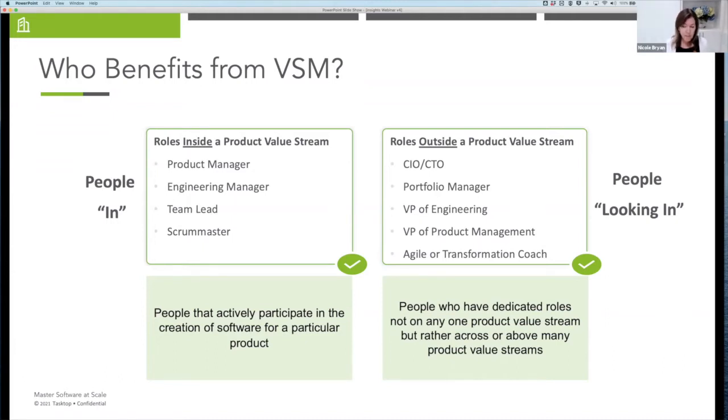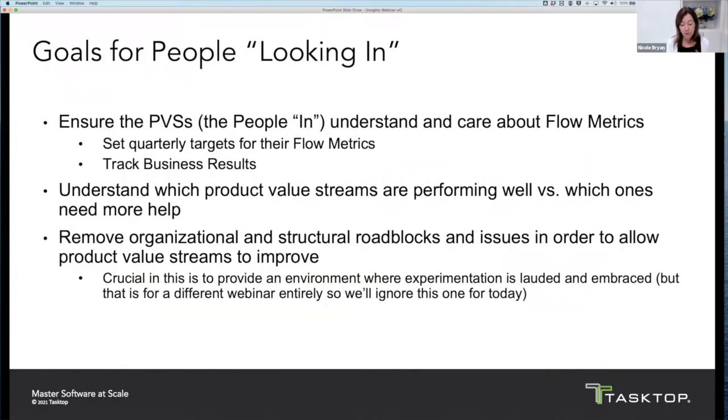So let's talk a little bit about what the goals are for people looking in. And this is because Portfolio Insights is really primarily there to help the people looking in. But don't worry, it also helps the people in, and I'm going to talk about that as well. One of their first and most important goals is to ensure that the product value streams understand and care about flow metrics, so that they're setting quarterly targets for their flow metrics, and they're tracking business results.